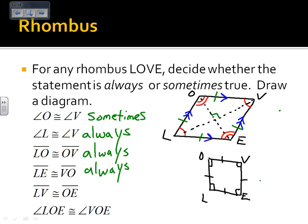So let's measure them. I'm going to use these markers. So let's see. LV is 1 marker, 2 markers, about 3 markers long. You see that? If we look at OE though, is that 3 markers long? No. So let me ask you, are those two congruent? No. So does it work for the rhombus? No. Does it work for the square though? That LV and OE are congruent?